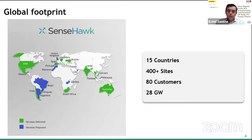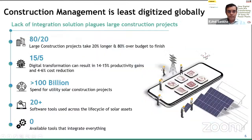So we have a global footprint. Our solutions have been used in assets across over 15 countries and 400 plus sites. And cumulatively in terms of capacity, they've been used across over 28 gigawatts of assets in multiple locations.